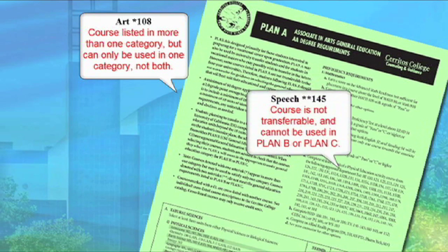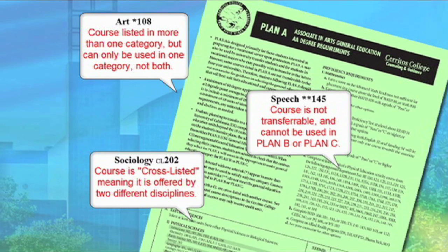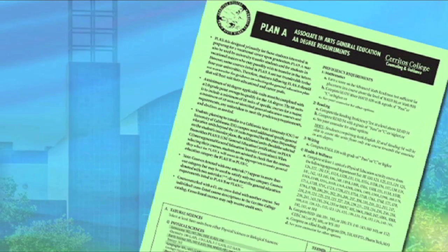Some of these classes have a double asterisk. What that means is that the class does not transfer as a general education requirement for Plan B or Plan C. If you take a class that has a double asterisk, you cannot count the class in Plan B and Plan C. So if you're thinking about transferring in the future, I encourage you not to take a class that has a double asterisk. Some of the classes had a CL. What that means is that the course is cross-listed, or the class is offered by two different disciplines. So these are the general education requirements for Plan A. If you have any questions, I encourage you to meet with a counselor and they can go over this with you more carefully.